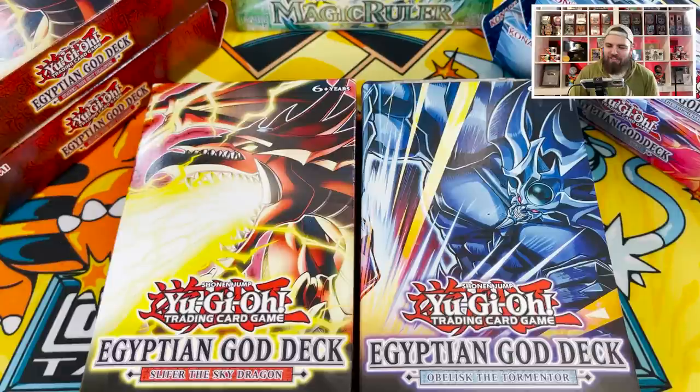And today, they are finally here. One of the most godly products Konami has ever made. It is the Yu-Gi-Oh! Egyptian God Deck, Slifer, the Sky Dragon, and Obelisk, the Tormentor. You guys, I have been waiting for these. We've been talking about these. We've been looking forward to these godly products, and they are finally here. And man, are they hot. Hot, hot, you guys. Absolutely insane.